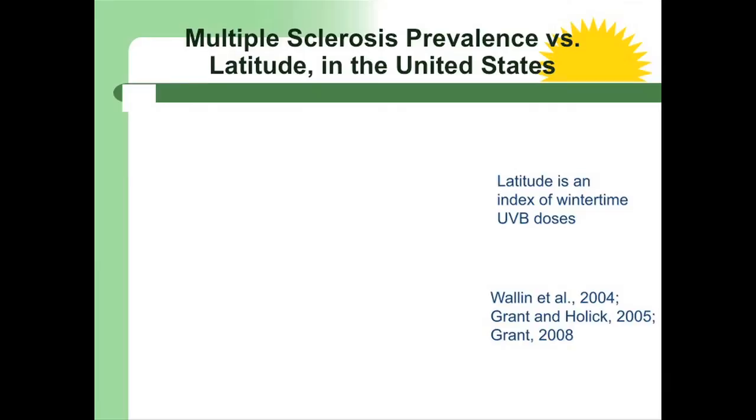an ecological study of data from Kurtzke et al., where they used veterans from World War II and the Korean conflict in the United States. And it's a sort of second order fit to the data by latitude. In the summertime, several states at this latitude jump up to here. So that shows it's not a summertime effect, it's really a wintertime effect.